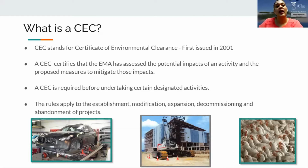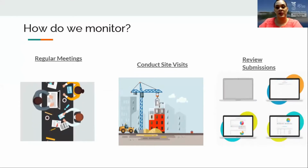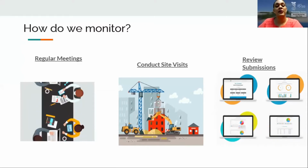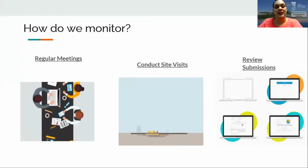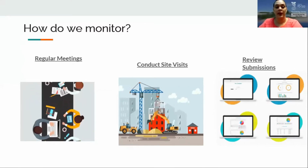So what happens after the EMA determines that a project needs to be issued a CEC? Once a CEC is issued, it is assigned to a monitoring officer within the Permit Monitoring and Complaints Unit. This officer will review the project, assess the status of the project, assess the content of the file, review the intended start date and any key timelines for the project, and prioritize that file accordingly.